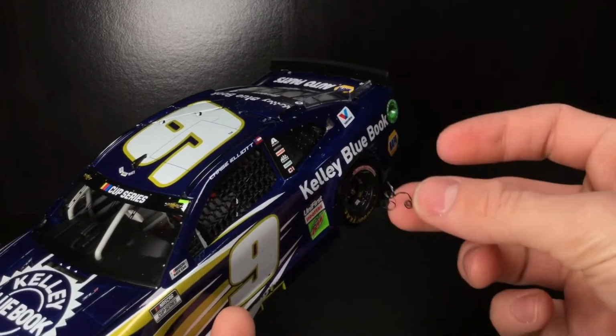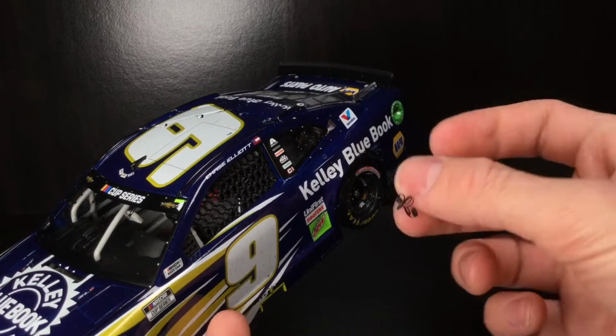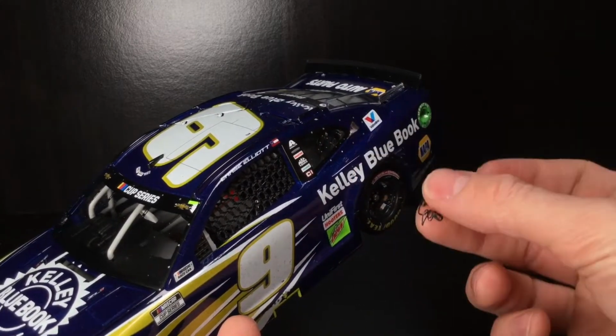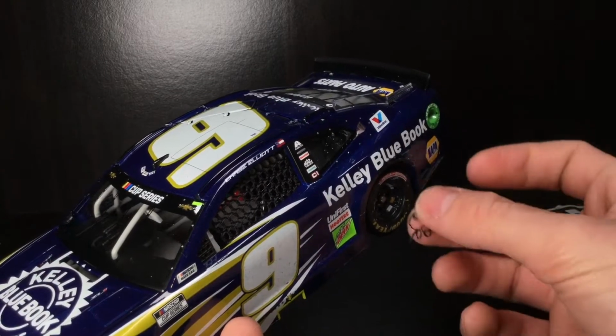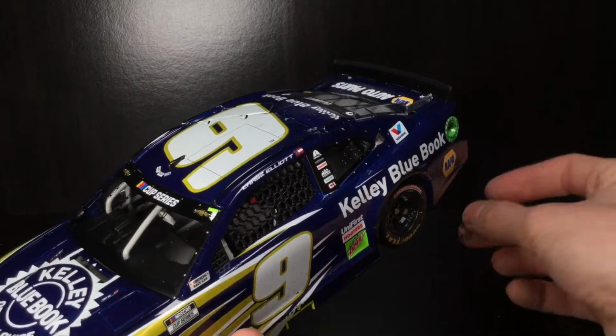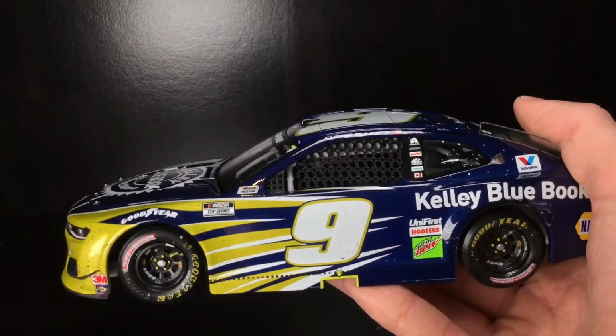A little funny thing that I found here, I think this is like a piece of the tire, like when they're spiraling and cutting out the tires in the factory. Whenever I put the diecast on my desk, this kind of fell off. I think the back left rear. So I think that was a little piece of rubber built up from the factory. But you know what? It's pretty cool anyway.